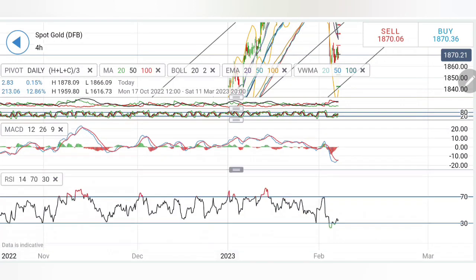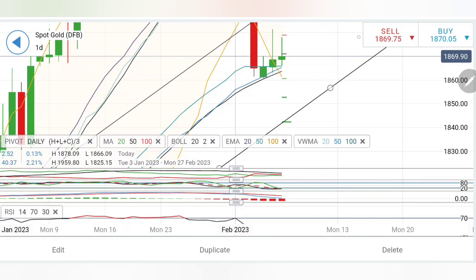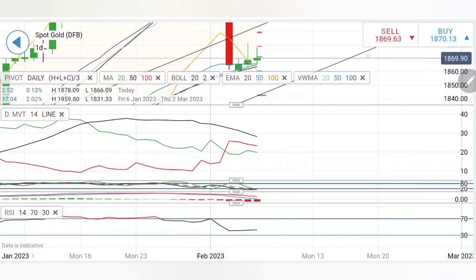Possibly it can bring little more bullishness. RSI is trying to rise, and if you look at the daily charts, the 50 period moving average is giving it a very good support. Lower highs, higher lows, consolidation again. Wait for it to give a breakout.